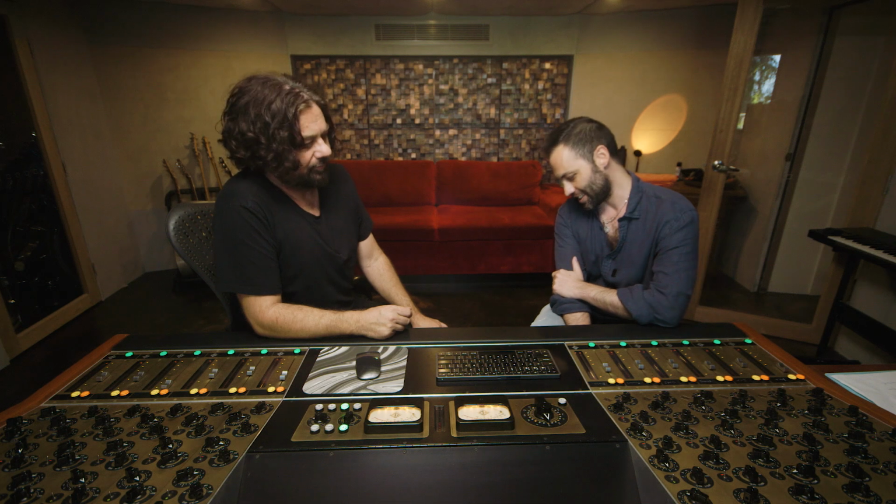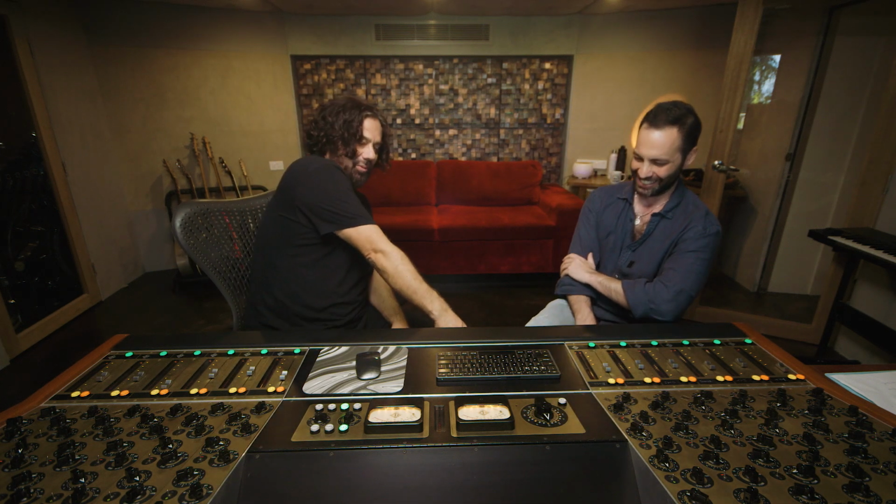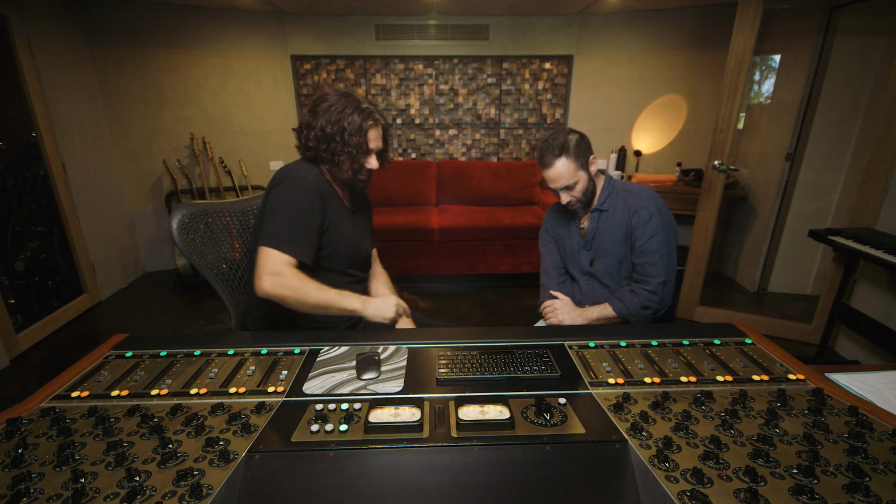You can reach everything pretty much from the middle. Yeah, so it's all reachable, ergonomic. You showed me even the pedal for the talkback. There's a pedal you can push it now if you want. There it is. Hello. Look, there you go. Look, it's gone. Oh, good.